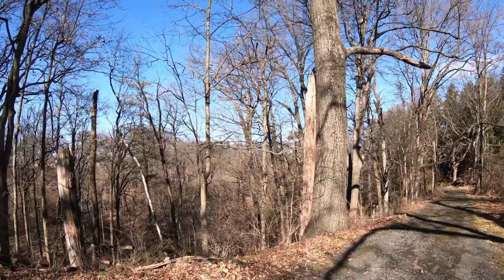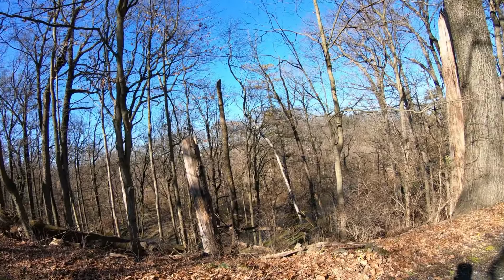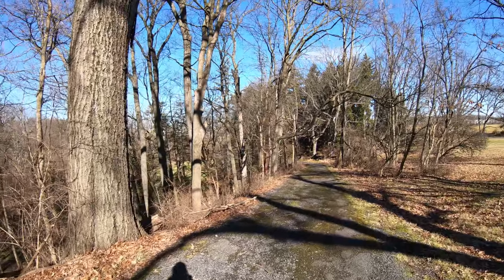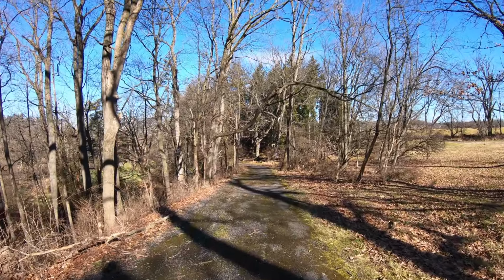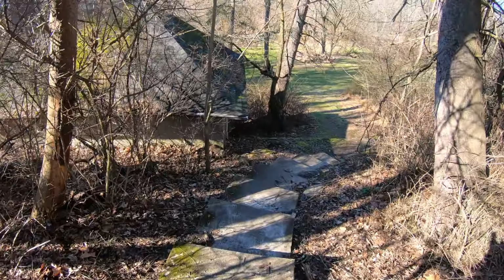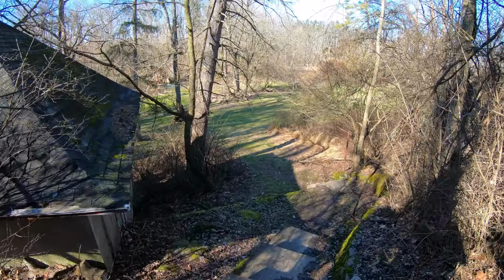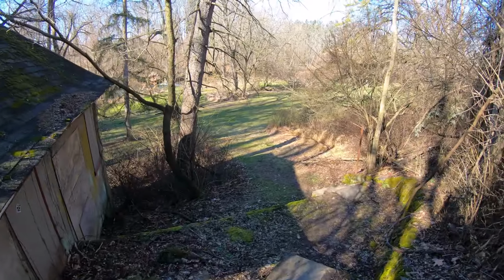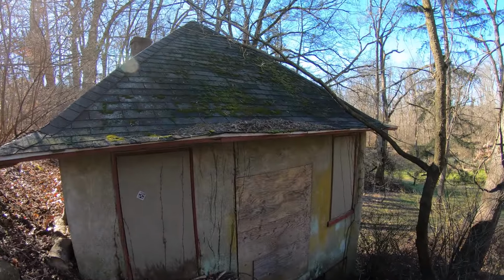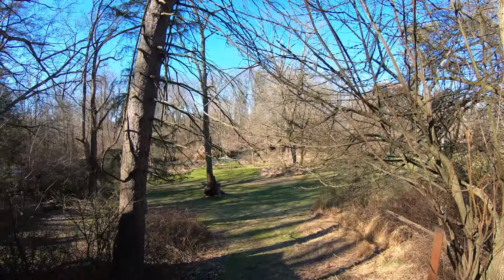So the trail goes in multiple directions. I think I'm going to head down this way because it looks kind of interesting. Some steps. Not sure what this is, but we are going to investigate.